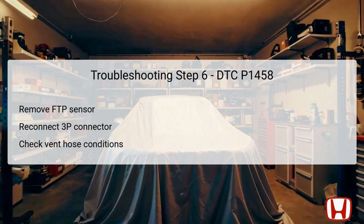Monitor the sensor for the same thresholds previously established. It should read values above 0.67 kilopascals or below minus 0.67 kilopascals. If these conditions are met, the next step is to address any existing blockages in the FTP sensor vent hose and replace it if necessary to restore proper functionality to the system.